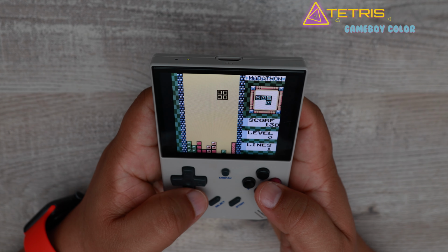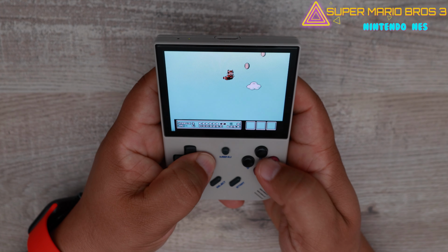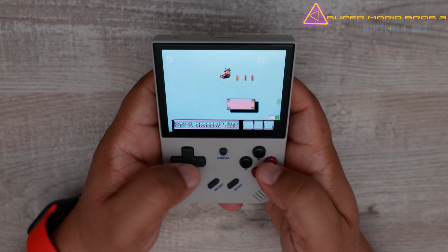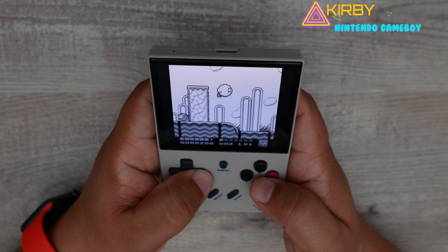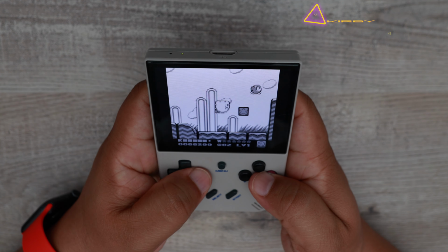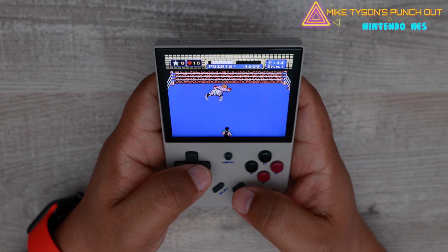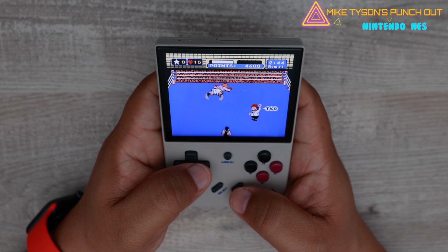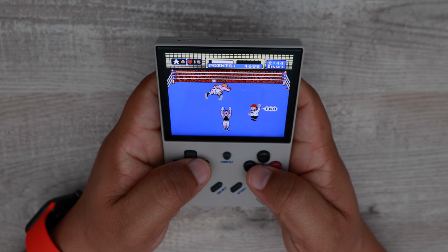What I like about the RG35XX+ is the nostalgic factor that it looks and feels like the original Game Boy. I really enjoy playing NES and Nintendo Game Boy games on this device as it brings me back in time to my childhood. I like that it's very compact and it fits in my pocket.